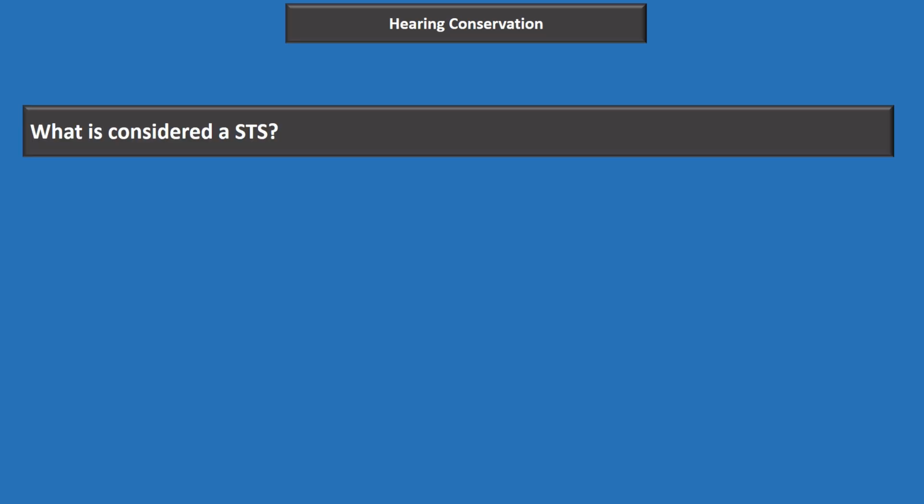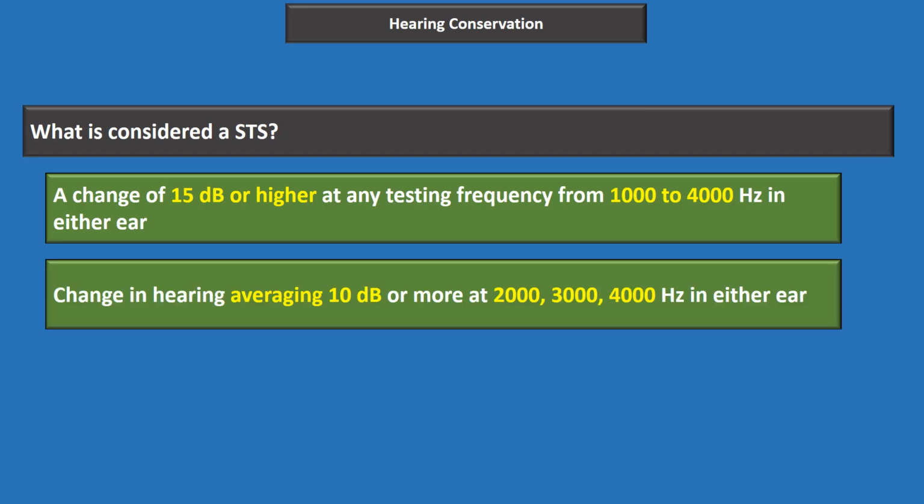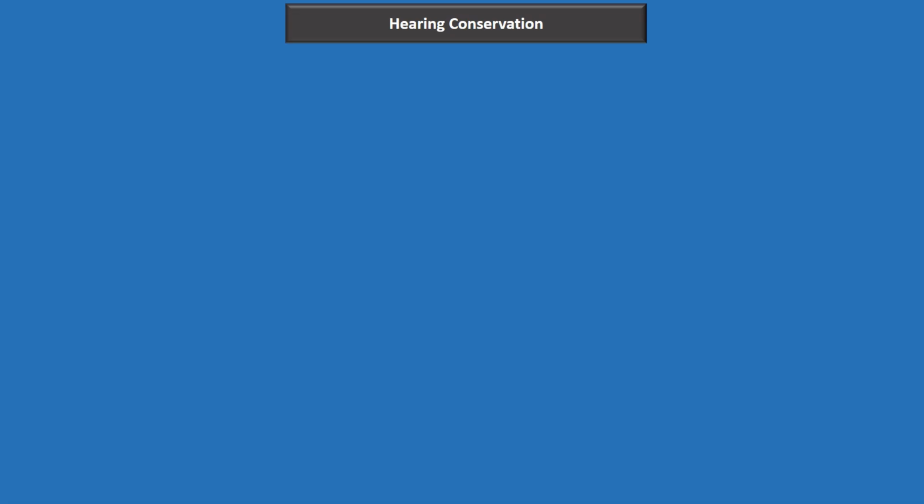What is considered an STS? What is a significant threshold shift on an audiogram? STS, we're going to say, is a change of 15 decibels or higher at any testing frequency from 1,000 to 4,000 in either ear, or an average of 10 decibels in the frequencies 2,000, 3,000, and 4,000. So two ways you can have an STS: a change of 15 or higher, or an average of 10 in the frequencies 2, 3, and 4,000 hertz.